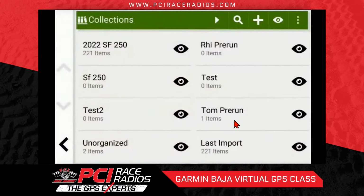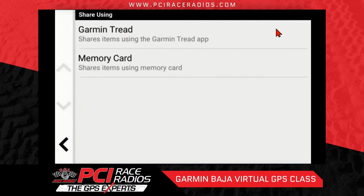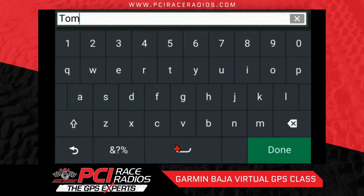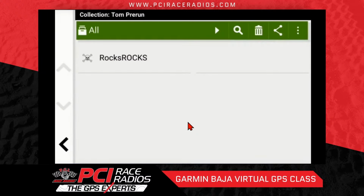From the main menu here, you're going to go to Race Files, and if you kept everything in one collection, so say we're just going to send Tom's collection, you can just select this collection here. You'll click on Share, you'll click on Memory Card, and we'll call this Tom's Pre-Run. Now the data has been saved to the memory card.